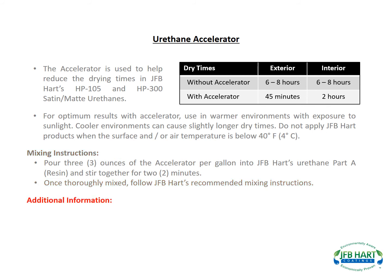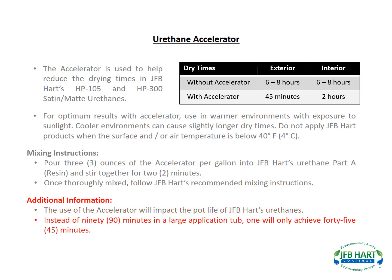Additional information. The use of the accelerator will impact the pot life of JFB Hart's urethanes. Instead of 90 minutes in a large application tub, one will only achieve 45 minutes.